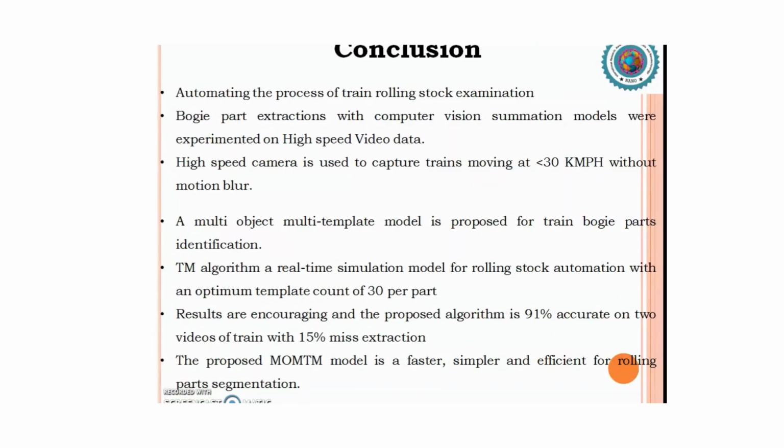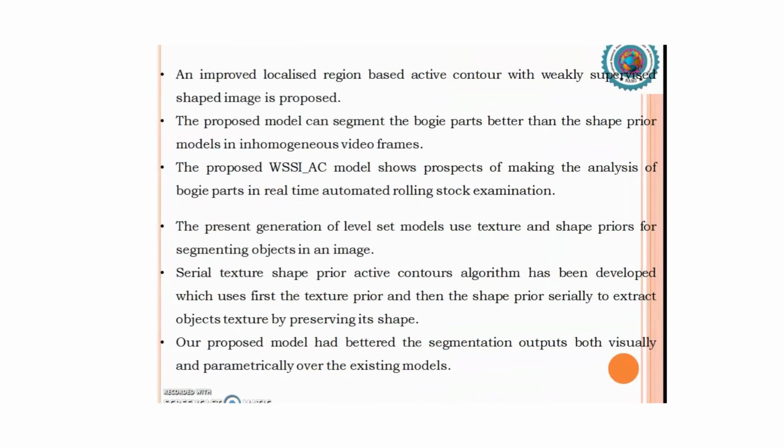And what I want to conclude from this research is that automation has to be done in the railways, because the manual type of rolling stock examination is very risky. Human beings will not give a correct idea or correct information regarding the condition of the bogie parts by seeing the bogie part. It is very difficult, so they are prone to major errors.